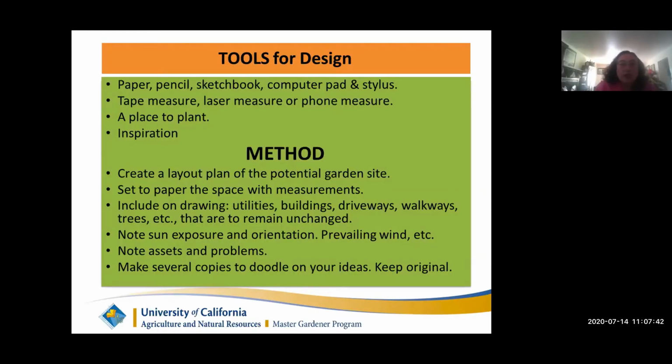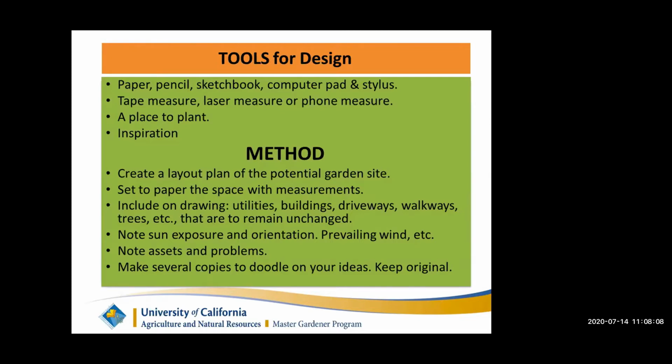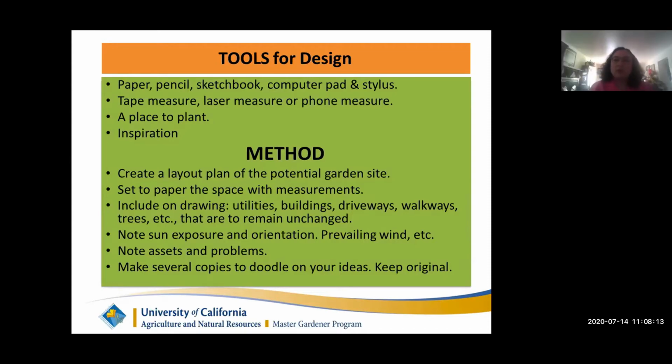Now, the tools for design are very simple. Paper and pencil, a sketchbook. If you do computer pad and stylus, that's great too. Get a tape measure, a laser measure, or recently I found out I can measure things with my phone. I was really intrigued by that. That was a lot of fun. And then a place to plant, where you want to develop your garden, and then the inspiration. And that inspiration is really important. Sometimes it just starts from, I need a place to read out in the garden, and it goes from there.